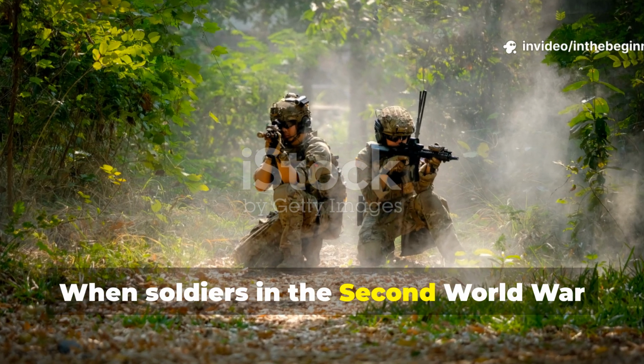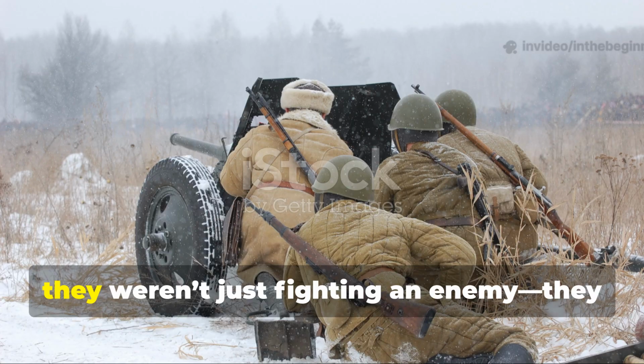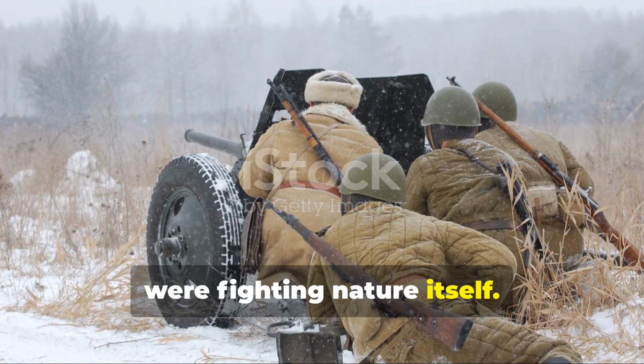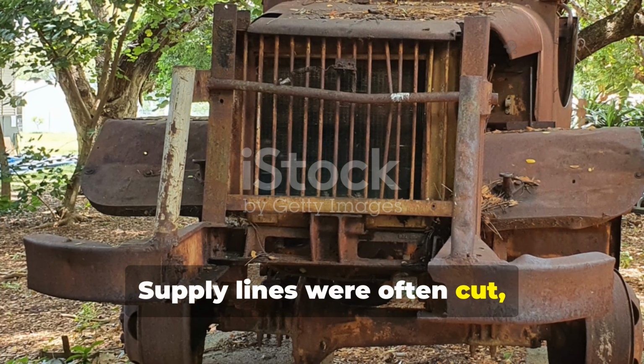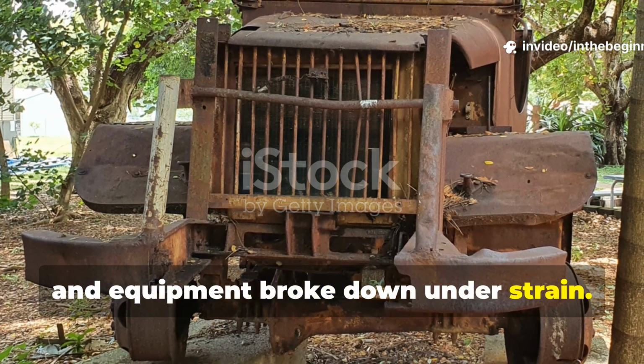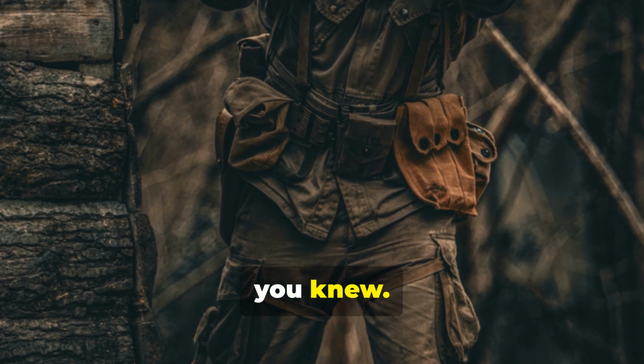When soldiers in the Second World War were sent into forests, deserts, swamps and mountains, they weren't just fighting an enemy, they were fighting nature itself. Supply lines were often cut, rations ran low, and equipment broke down under strain. Survival became less about what you carried on your back and more about what you knew.